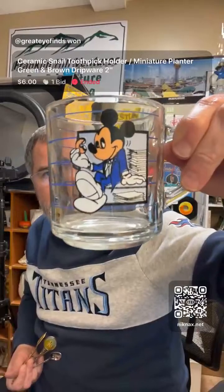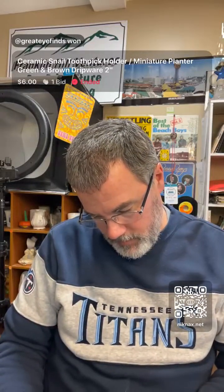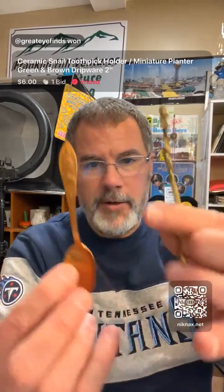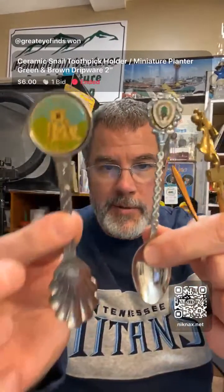And then we have this Mickey Mouse glass coffee mug, and it says break time. And you got Mickey eating a donut. And then finally you have these, let's see if these are all white here real quick. Let's see if I ran these. Actually, it's 2 Nevada and 2 New Mexico, like souvenir spoons. So here's 2 Las Vegas souvenir spoons. And then you have 2 New Mexico spoons.